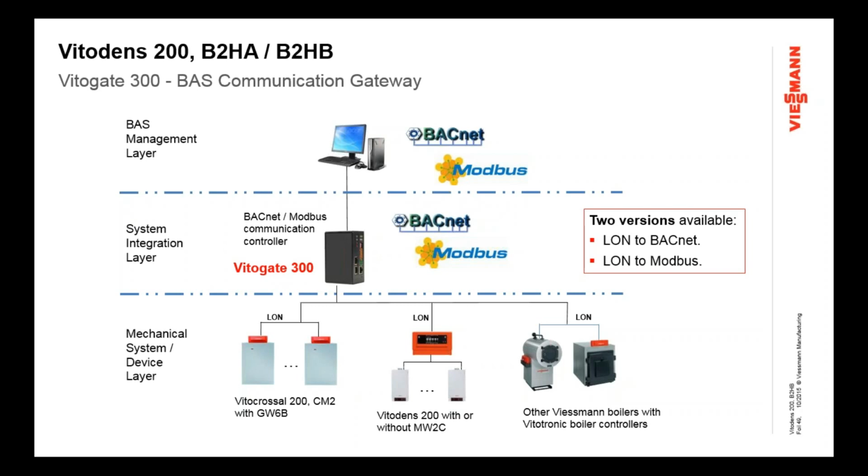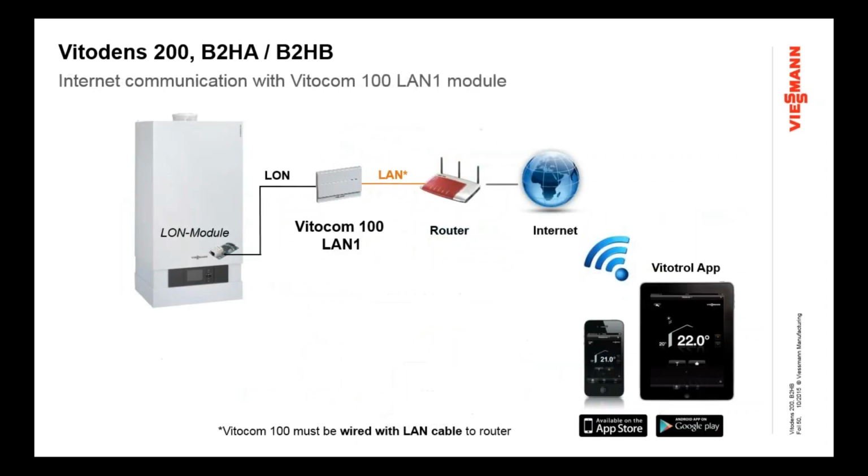We also have the Vitocom 100 LAN1 module, which is a product that's available to connect to the internet through the Vito data server. And there are even apps available now. You can access a boiler or a multi-boiler system through your smartphone. It gives you the ability to monitor, see what's going on, adjust heating programs, timer schedules, and switch the boiler from a standby mode to an operating mode.